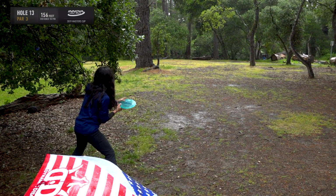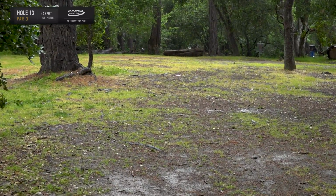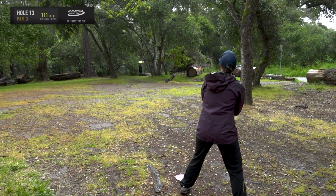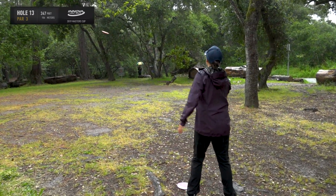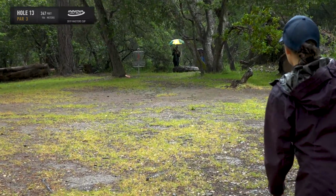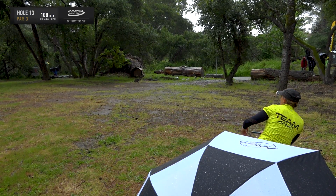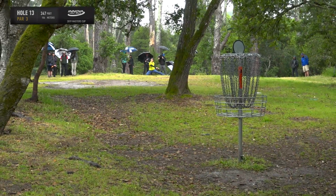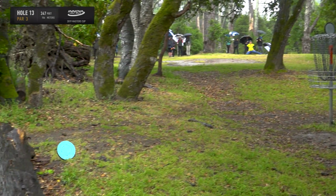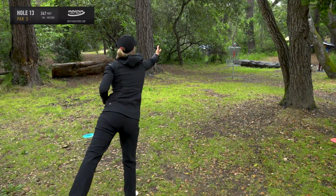It looks like that verdict again from Paige. She is 156 to the pin. Oh, just a tiny bit wide, but honestly, still a putt. Yeah, still fought through really well. Camille 111 to the basket. Hits the one tree. Yeah, sharp sidearm there. Sarah, after a pretty decent drive, looking at her upshot. Wow. Great shot with that entropy. You called it, loving it. Mm-hmm.